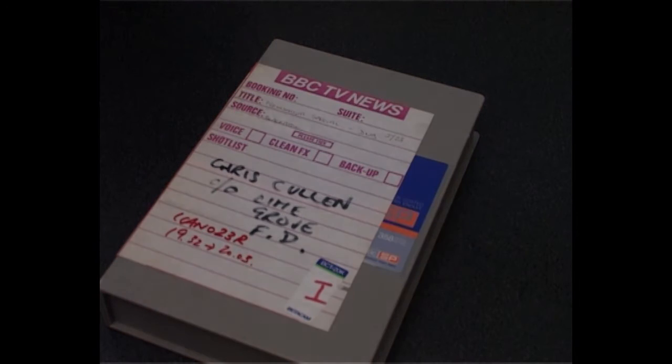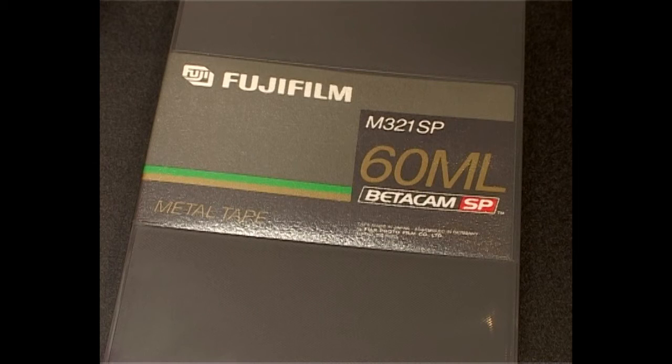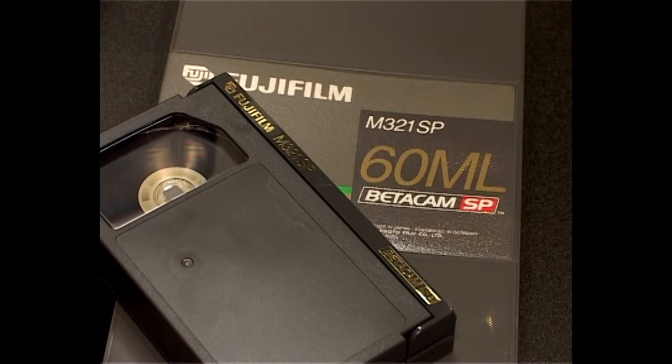Umatic to their heart. Its decline was fairly quick as well, because if we look at our holdings in the library for the late 80s, we find that in 1990 we only have about 500 Umatic tapes. So Beta SP very quickly took over from Umatic.